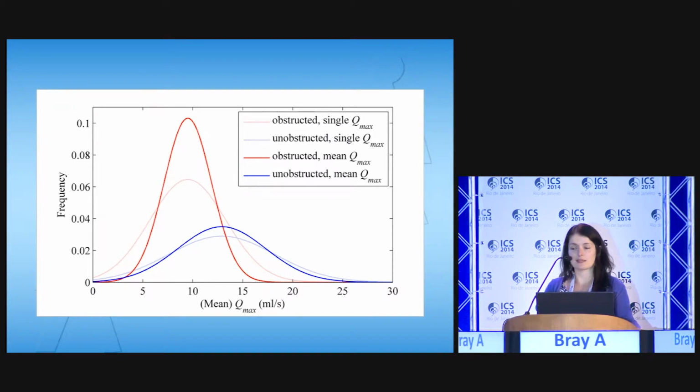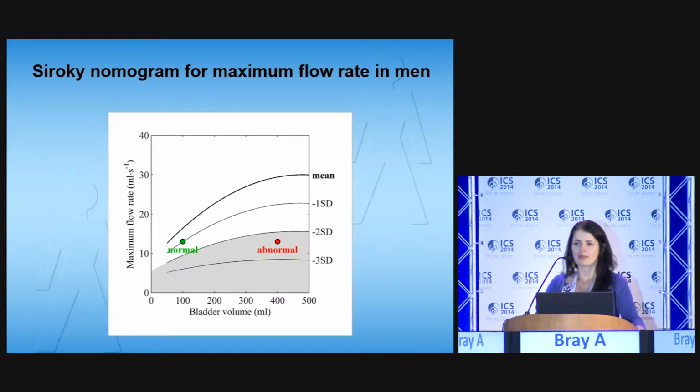However, in general, the clinical value of maximum flow rate is weakened by its dependence on bladder volume. Ideally, you would evaluate every man's maximum flow rate at the same volume. Attempts have been made to address this by correcting Qmax for volume, either bladder volume or voided volume, or categorizing the Qmax volume pair using nomograms constructed from measurements of flow rate in many men, such as the Siroky nomogram shown here. The problem with this is that the relationship between Qmax and volume is different for every man, and so making an assumption about this relationship may actually decrease the power to diagnose obstruction or predict treatment outcome.